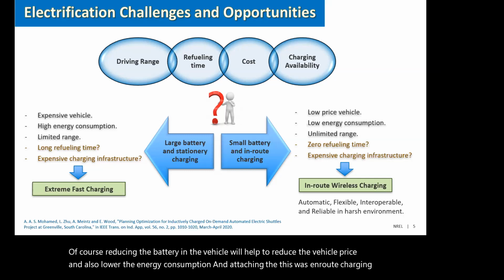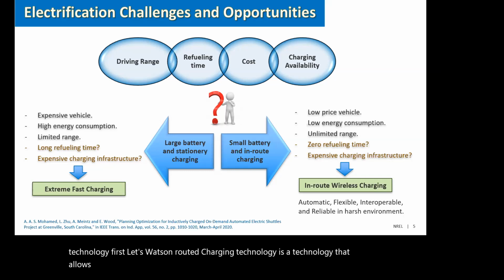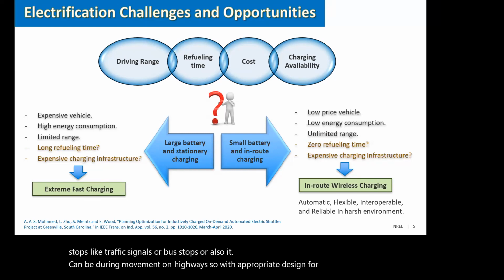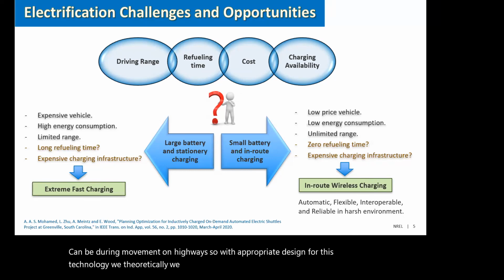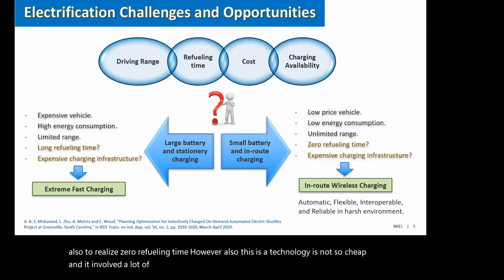First, en-route charging is a technology that allows the vehicle to charge while it travels. This can be during transient stops like traffic signals or bus stops, or also during movement on highways. So with appropriate design for this technology, theoretically we can allow unlimited driving range for the vehicle and also realize zero refueling time. However, this technology is also not so cheap and it involves a lot of components.